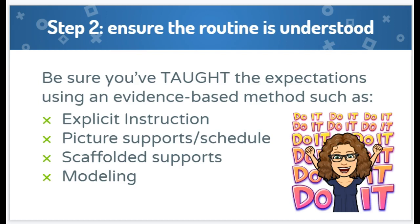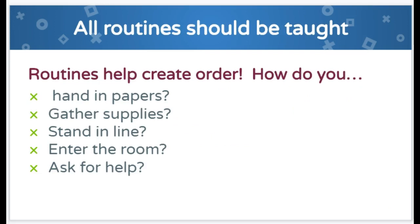If the answer to any of those are no, then I might want to use one of those evidence-based strategies to see if I can support students being more successful in that time of day. We know that all of our routines must be taught because routines help create structure and order. So for example, have I taught students the routine for handing in paper, gathering supplies, standing in line, entering and exiting the classroom, requesting help, requesting to work with a partner, requesting a different activity? If any of the answers to those questions are no, then I definitely want to go back and create a routine and some supports to teach those routines.